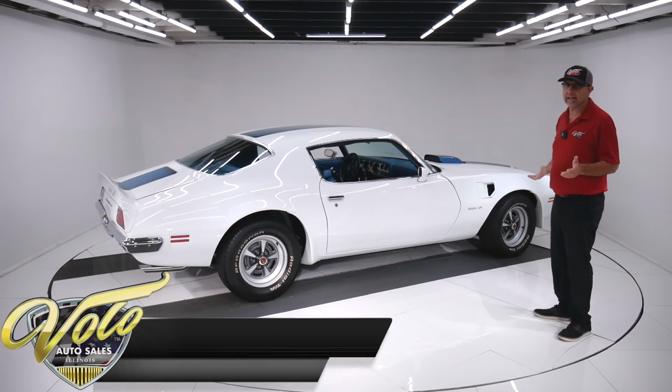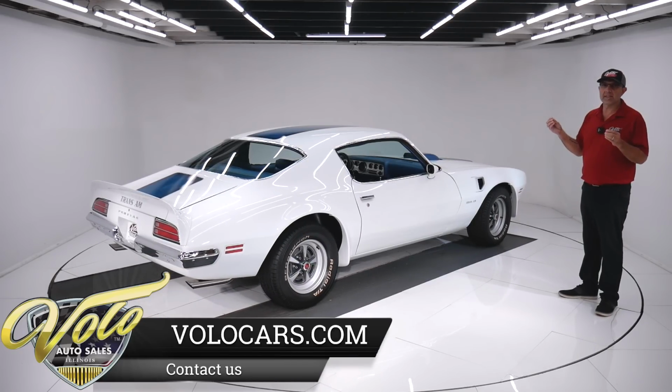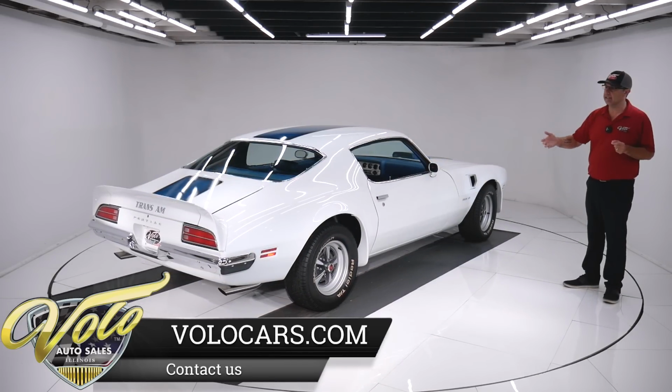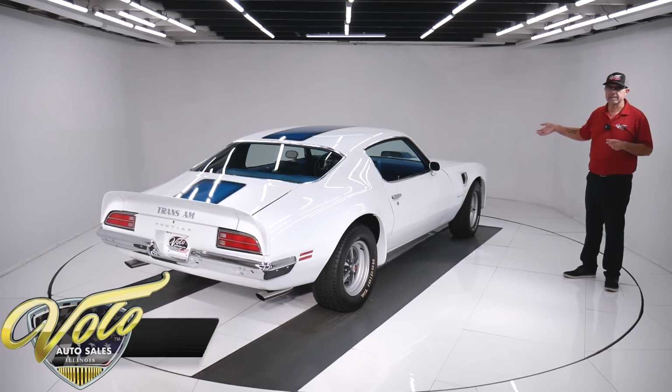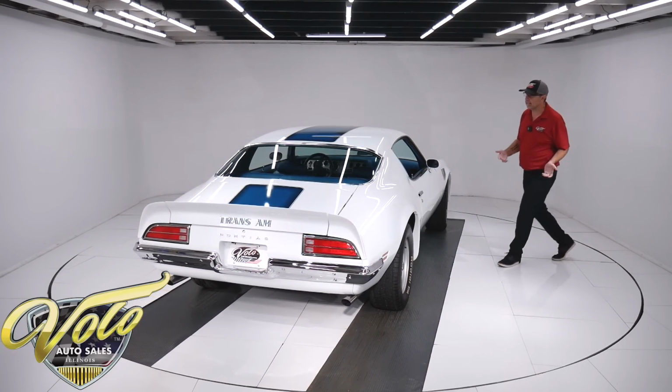So under the car, again, still meticulous. A lot of times you'll start to see age. This does not look like that. It's still shiny underneath. The nuts and bolts are still shiny. It's very clean. Now the body's amazing.